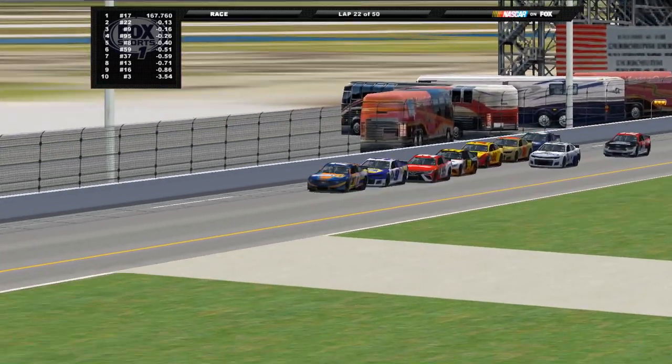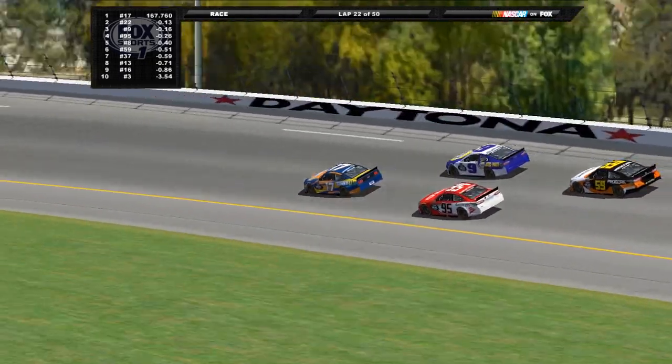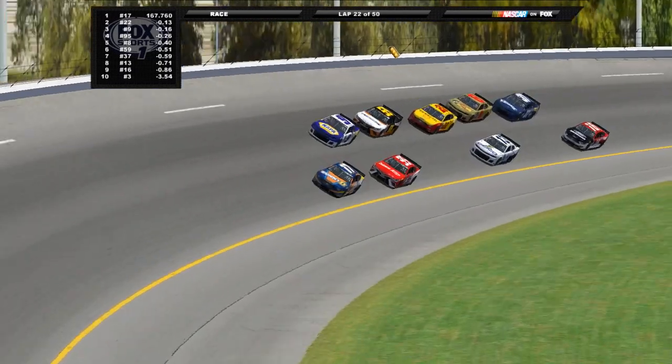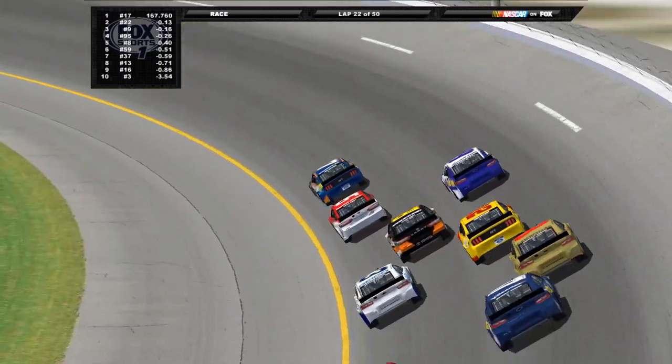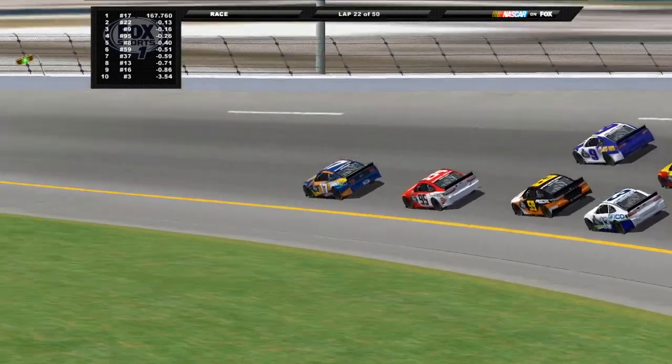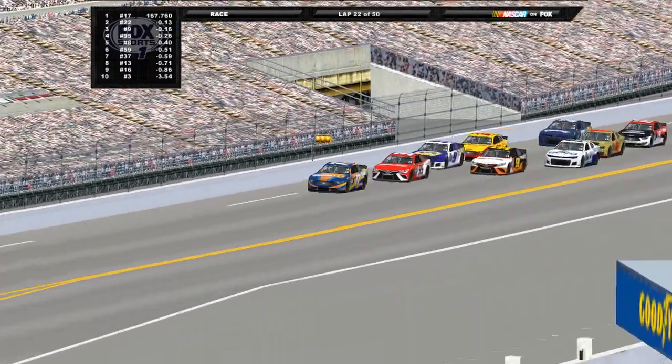Now they're coming down the backstretch. Here comes Dutch Mafia in the number 95. Can he get help from his teammate Tessner? I don't think so. Tessner doesn't fall to the inside line. Eventually he does, so he'll line up right behind his teammate.